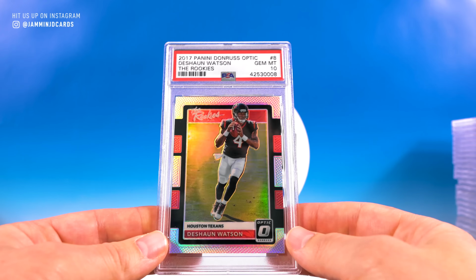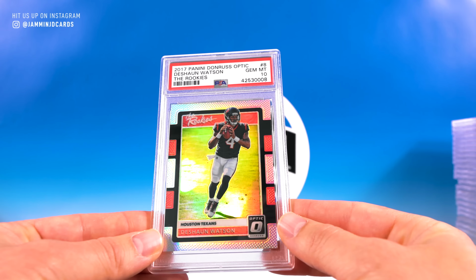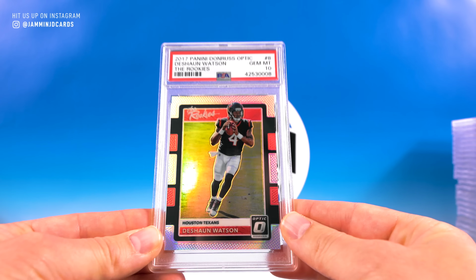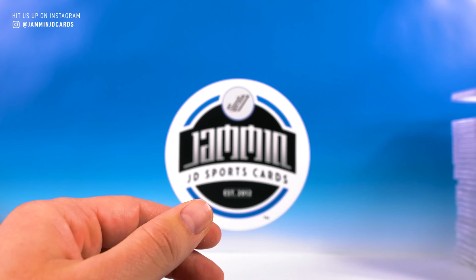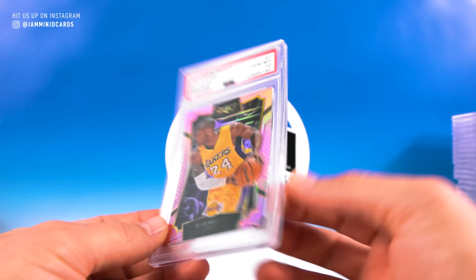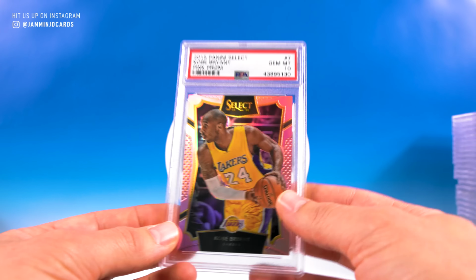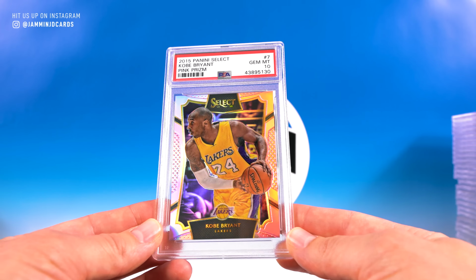Got another Deshaun Watson, Optic the Rookies. Beautiful card. It's a perfect one to have graded. Awesome. And then we got a good old Kobe Pink Prism. This one is the light pink, numbered 4 of 20. Was stoked to see this as a 10. Very happy with that.